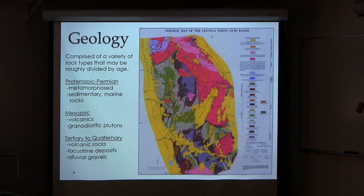So the geology of the Inyo White Mountains is complex. This is really just the White Mountains, though if you held a map of the Inyo Mountains up, it would look similar, at least in respect to the spattering of color. So there's three zones, or three divisions I clumped the rock groups into. The first is Proterozoic to Permian. During this time period, metamorphosed sedimentary marine rocks are associated.